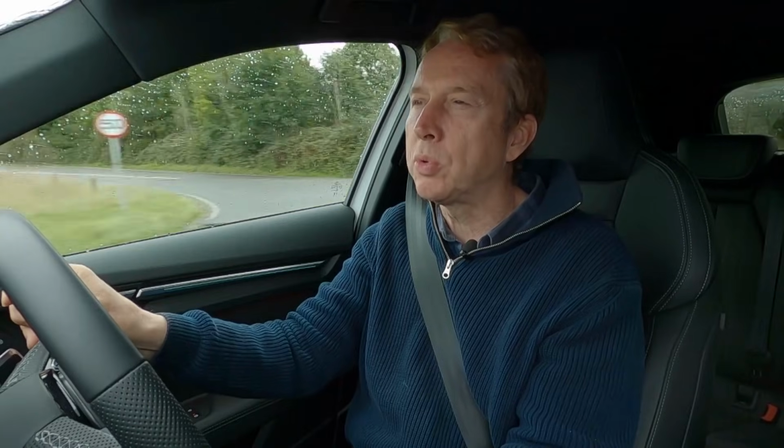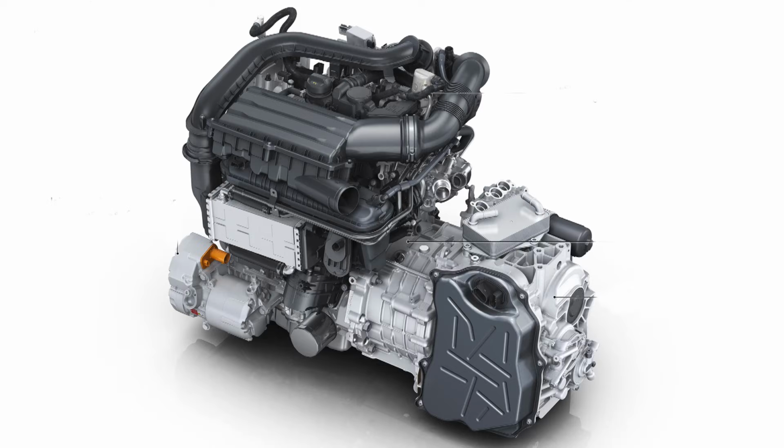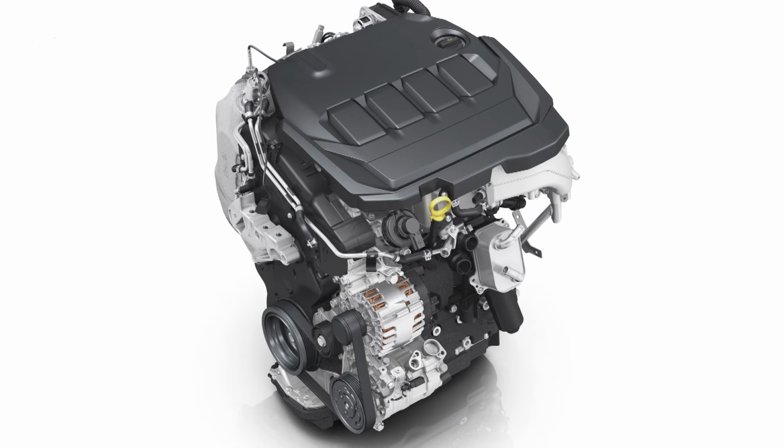The core engine options here are familiar for mainstream customers, starting with the 1 litre 3-cylinder 30 TFSI, that's with 116 PS, and a 1.5 litre 4-cylinder 35 TFSI, that's with 150 PS. Those are petrol units. It's the latter that we're trying here. Unlike the rival BMW 1 Series, Audi hasn't yet dumped diesel, so there's still a 35 TDI black pump-fueled version available, also with 150 PS.